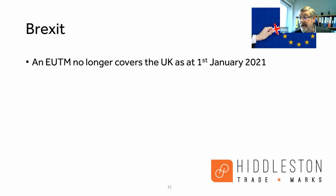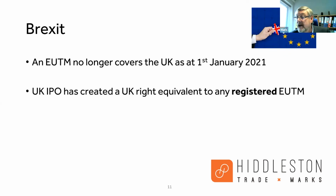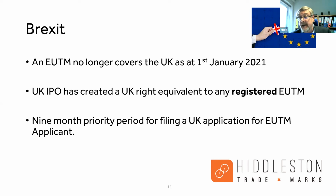Now, since the end of the Brexit transition period, the EUTM no longer covers the UK. But the good news is that the UK IPO created a UK right equivalent to a registered EUTM. But it did not create any rights in relation to a pending EUTM application. So if you have a pending EUTM application, you have a 9-month period up to 1st of September in which you can file a new UK application claiming the details and the filing date from the EUTM application. That's all I want to cover on trademarks.